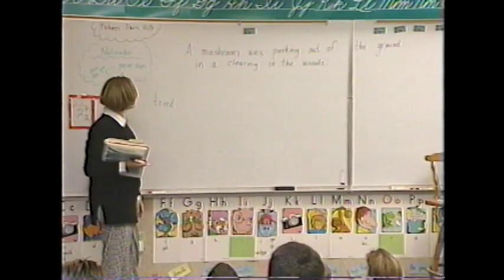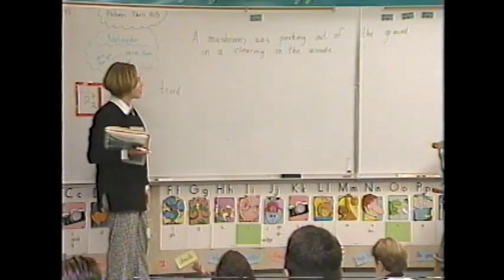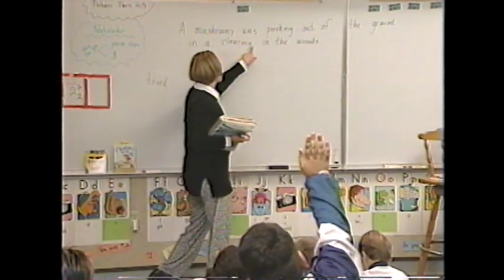Pat yourself on the back. Nice job reading. Sam, why don't you try and read it? A mushroom was peeking out of the ground in a clearing in the woods. Excellent job. Clearing. So we've read it a couple times now.